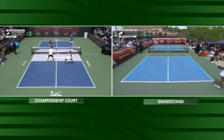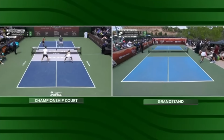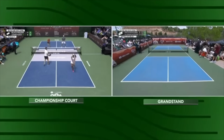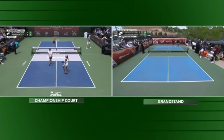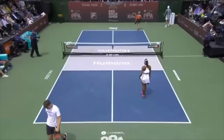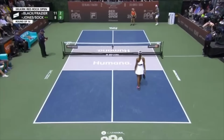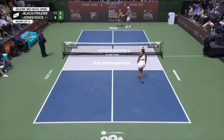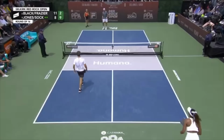Now match point swinging on the side of Smith and DeVilliers. Chance to close it out here on grandstand. Perfect lob from Allyce Jones. Point. Timeout called on grandstand. If you want to watch that match point, head on over to the PPA Tour YouTube channel to catch it all.